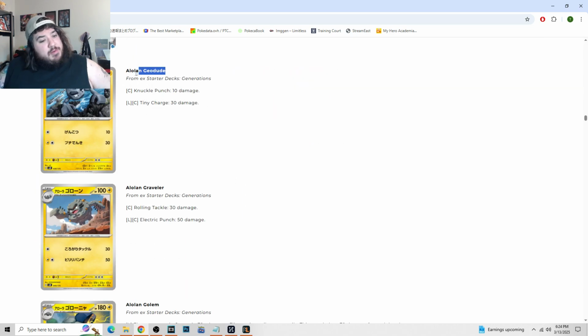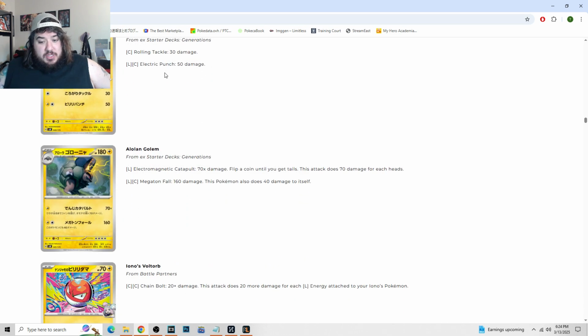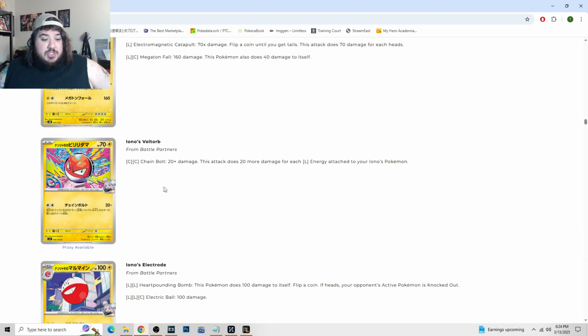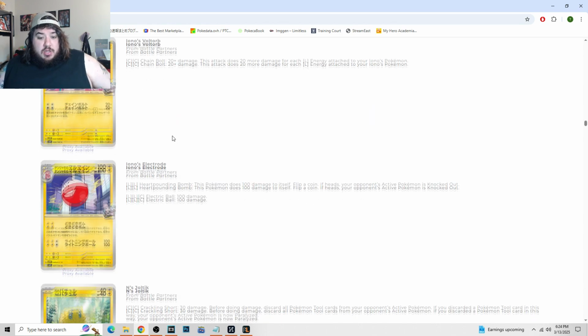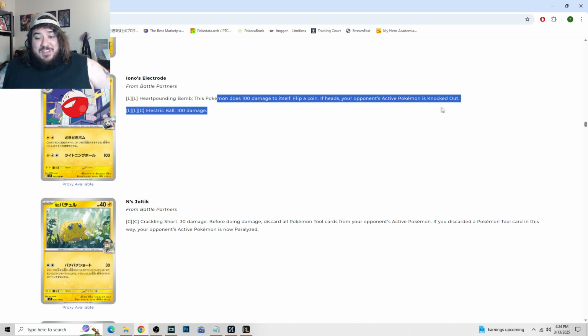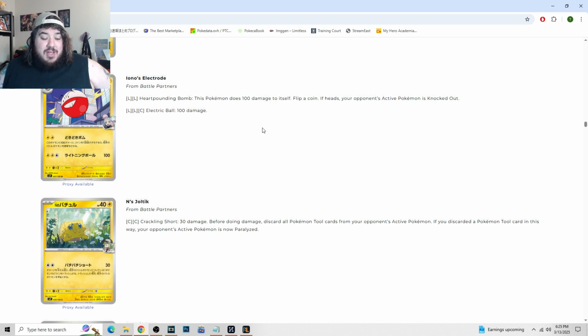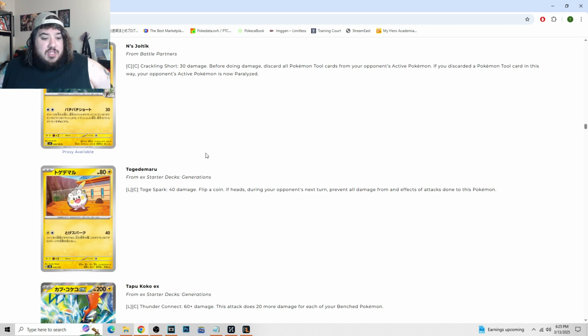Alolan Pokemon are coming back? That's interesting. Alolan Geodude, Graveler, and Golem. Just keep flipping. So this is Iono's. We got Iono's cards. Iono's Voltorb, Electrode. Okay. So this Pokemon does 100 damage to yourself. Flip a coin, if tails, you're also Knocked Out. Okay. Iono's Joltik, so we have another one. Crackling Shock, 30 damage. Before doing damage, discard all Pokemon Tools from your opponent's Active Pokemon. If you discarded a Tool, it's Paralyzed.